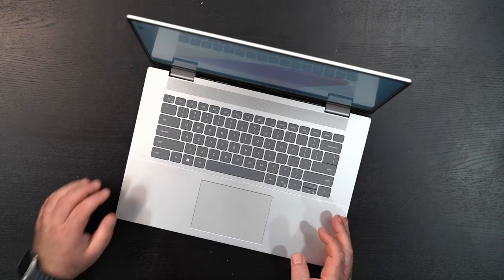And if you can see it here, there's a shutter switch on the top here. Let me see if I can show you. And you can see it there. So that's the shutter switch. It's a physical shutter switch, which I like. That certainly will come in handy if you need some more security.